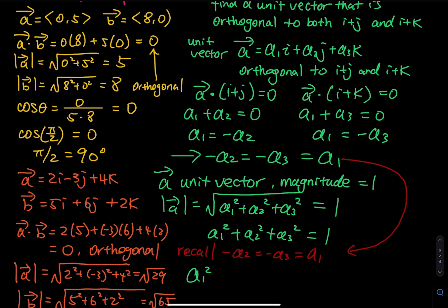And then A2, when A2 is positive, do we agree that that is equal to negative A1? So A2 is equal to negative A1. And then when you square both sides, do you see the right hand side? When you square both sides, this negative will be cancelled. So basically we have A2 square is just A1 square.